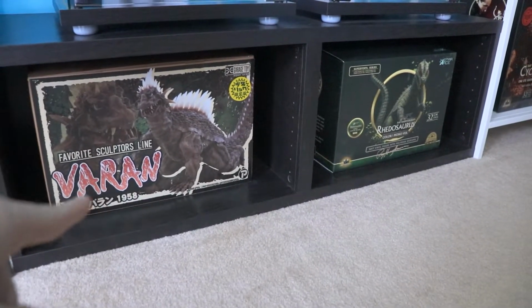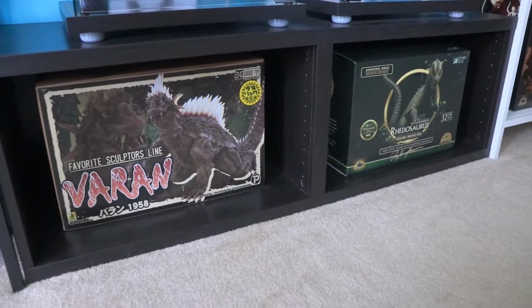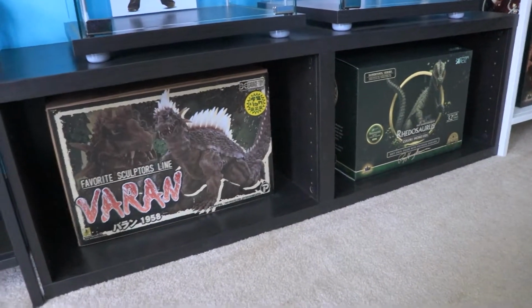Anyway, you can get doors for it if you wanted. I didn't want to because it was literally, I think, more than the cost of the shelf itself, or maybe just as much, so I opted not to. And look, I get to display boxes, so it all works out.